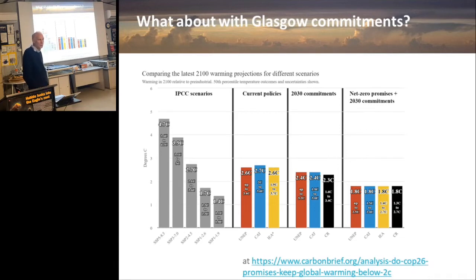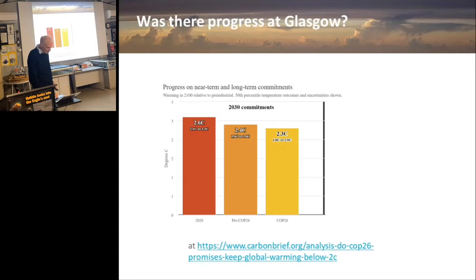Okay. So if every single country that committed to going to zero actually did that, now there's a credibility gap here, of course, because in the scientific community there's a lot of scepticism that governments would actually truly go to zero. But if they do, you can see the glimmer of hope here, that if governments live up to what they've promised them. And the last slide I showed was their progress at Glasgow. So that just shows what Glasgow did.